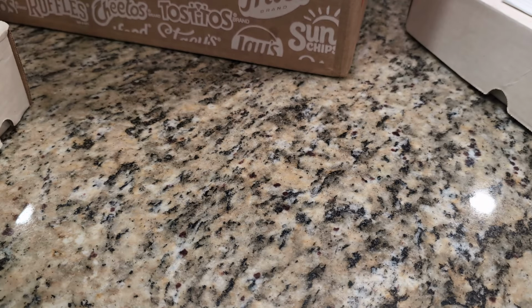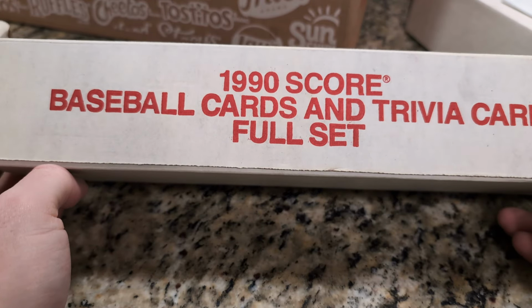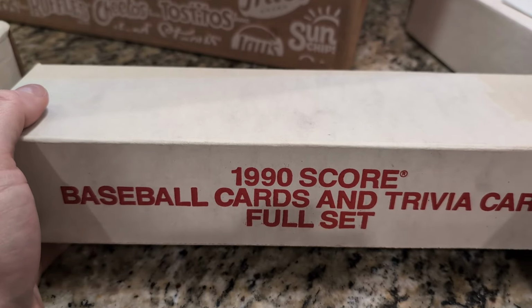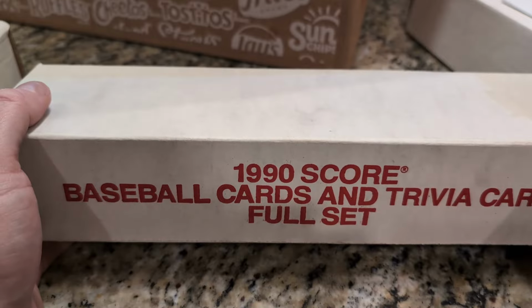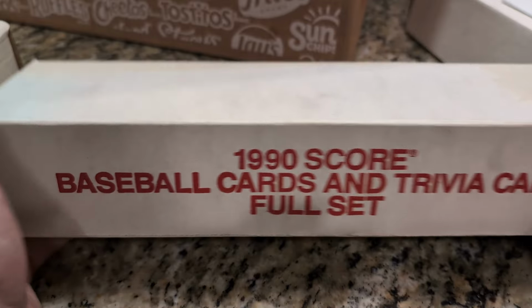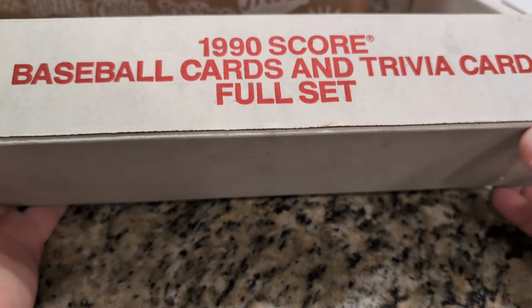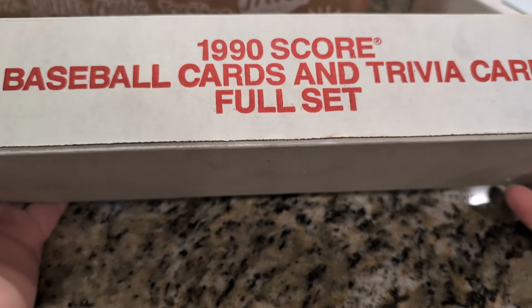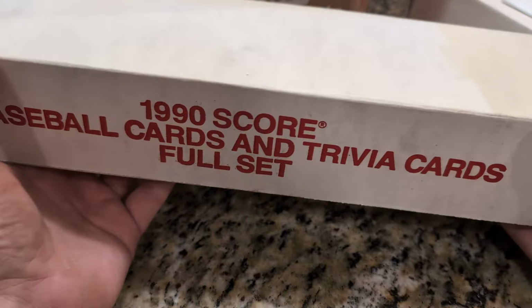And I have a 90 Score baseball card complete factory set. I traded in my comic book collection at the time, which were all beat to hell. I had a few hundred. In hindsight, I wish I had kept it because of the memories and the nostalgia. I remember a lot of those books I used to have. But anyway, the local card shop basically gave me this. I had to give them $5 in those comic books, and he gave me this 90 Score set, which at the time was kind of a hot set.